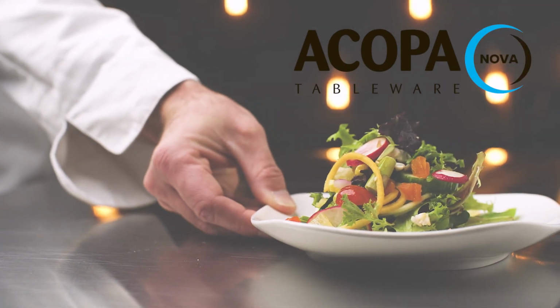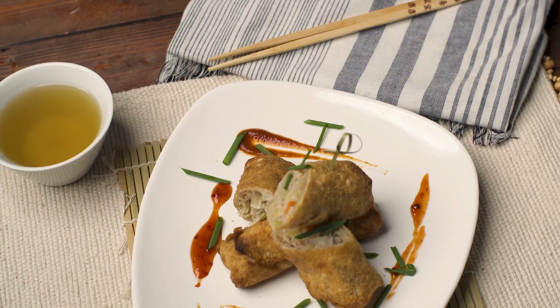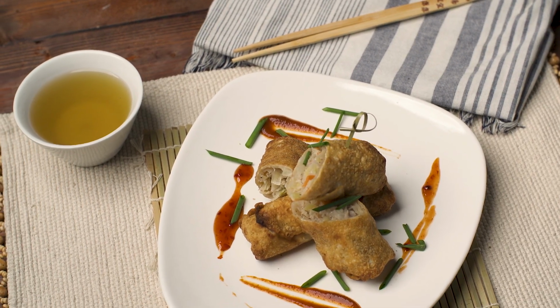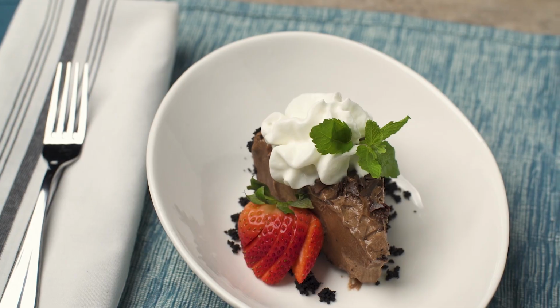Acopa Nova porcelain dinnerware blends style and strength to showcase culinary masterpieces without compromising durability. This line offers a vast selection of plates and bowls, so finding the perfect piece is easy. It's great for serving multiple courses, from savory appetizers to decadent desserts.